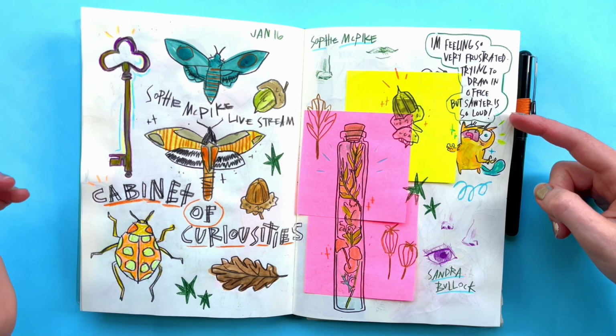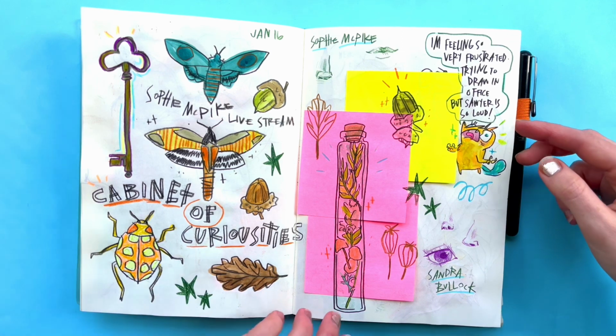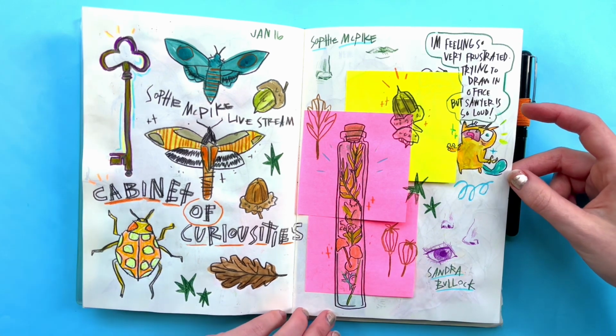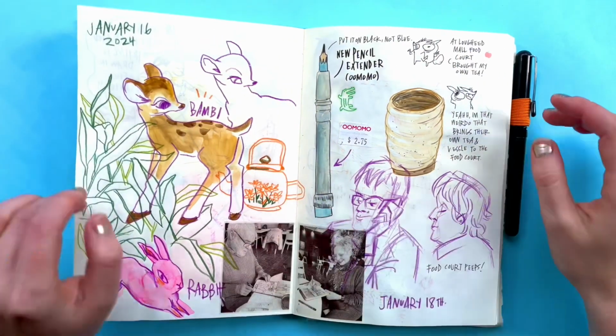And I wrote, I'm feeling so very frustrated trying to draw in the office, but Sawyer is so loud. Yeah, sometimes that happens. My bird is very loud and then I feel very annoyed.